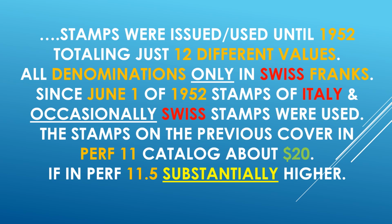Since June 1 of 1952, stamps of Italy and occasionally Swiss stamps were used. The stamps on the previous cover in Perf 11 catalog about $20. If in Perf 11 and a half, substantially higher, quite a bit. It's worthwhile checking them out if you have any.